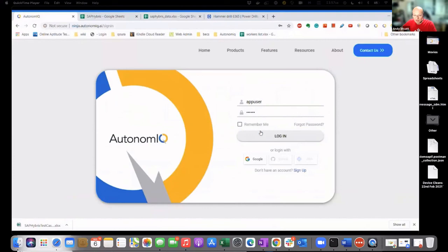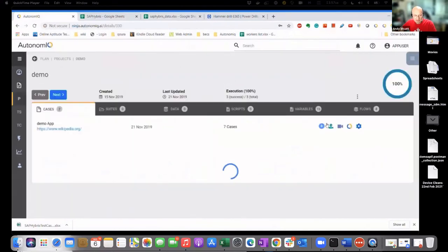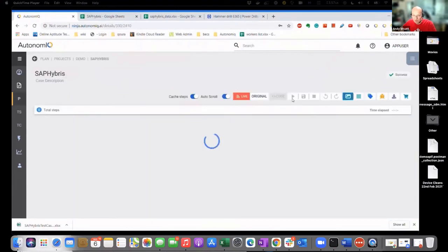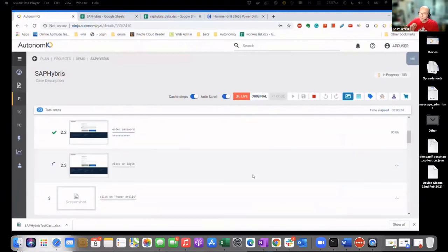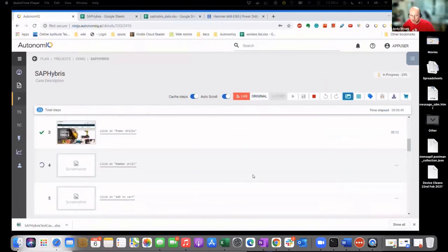So now I am logging into the AutonomIQ platform. There's the project tab, and now we can show the test case that's been created for the SAP Hybris test case, and now it's running. I will confess that I have sped this up because you probably didn't want to sit there watching it run in real time. So that's why the spinner is spinning quite so quickly.